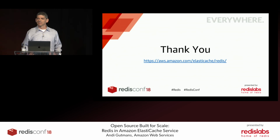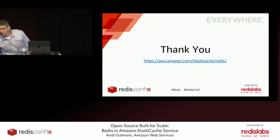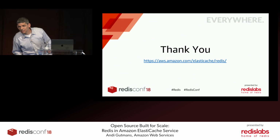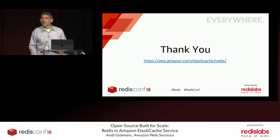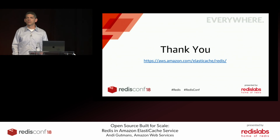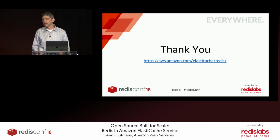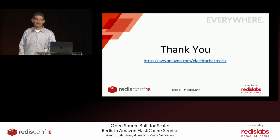Integrating the SSL and TLS stuff looks interesting. I was curious, are you leveraging that for authentication as well, or is authentication done in a different way? So the question was if we also include authentication in this patch. So Redis today has the auth command, and I have to admit I'm not the expert on the auth command in Redis. So what I say may be wrong.